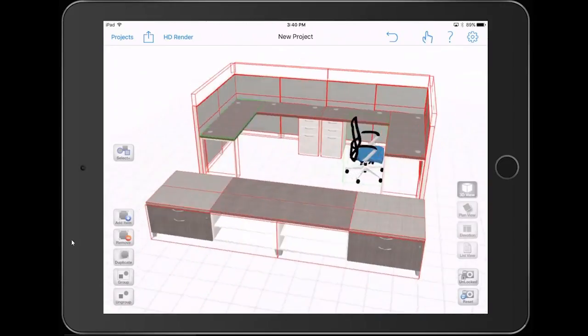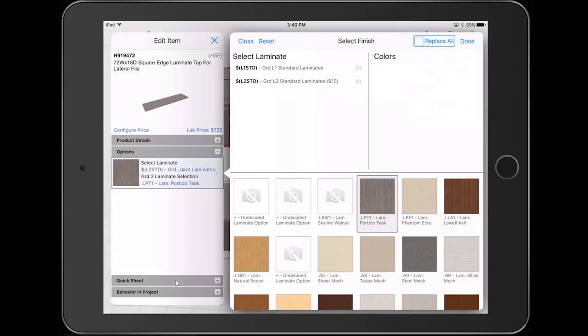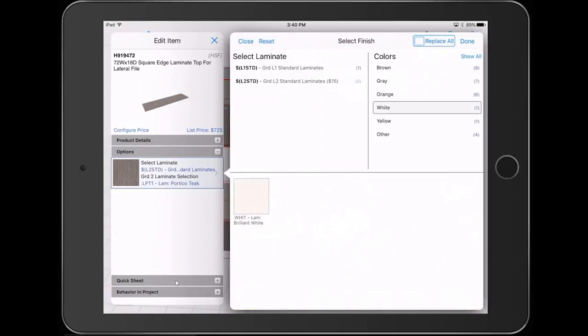What I want to do is, we need to show some of those white surfaces. I want to make some changes to this. I'm going to go ahead and make this into white, so I'm going to tap on that. I'm going to filter out white, tap on that, and instead of doing a replace all, I know if I do that, it's probably going to replace everything.